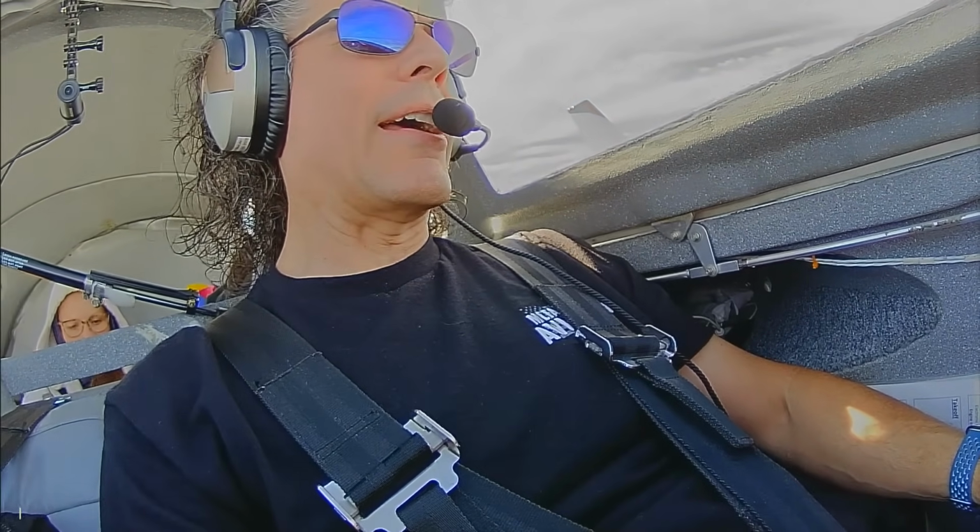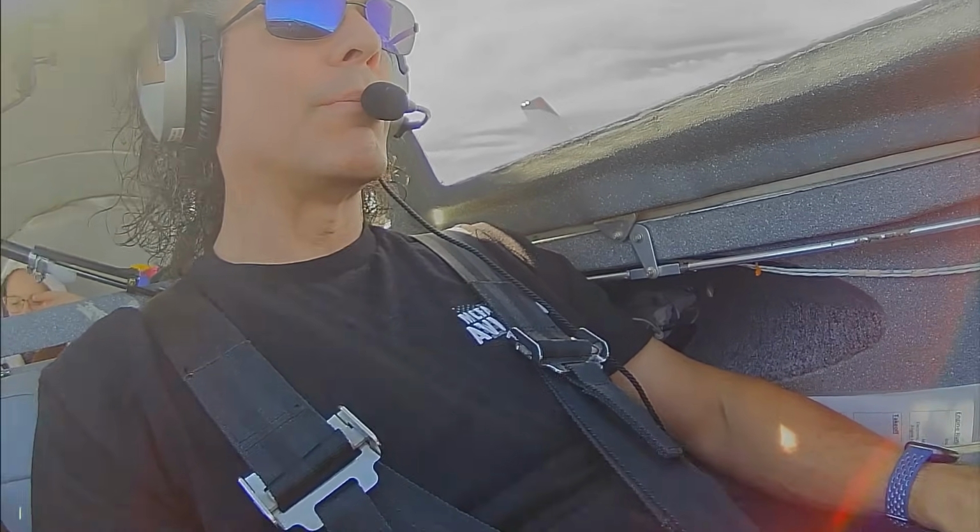And how are we doing here? We're getting close to leveling off at 9,500 feet, so we will pull the fuel back and lean to peak. Right now we're doing 13 gallons per hour, and we'll come back to probably about 8.5 at this altitude.